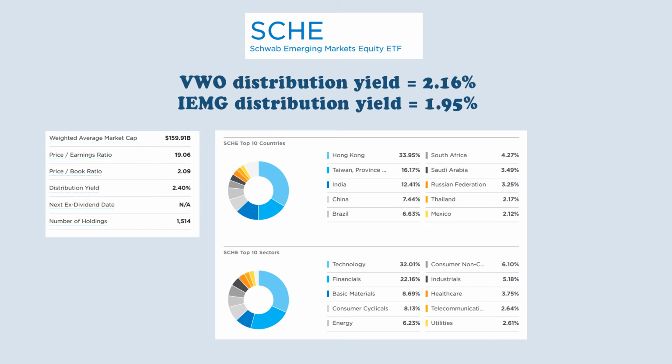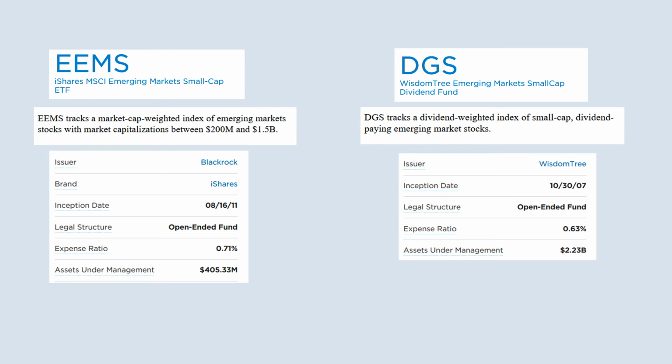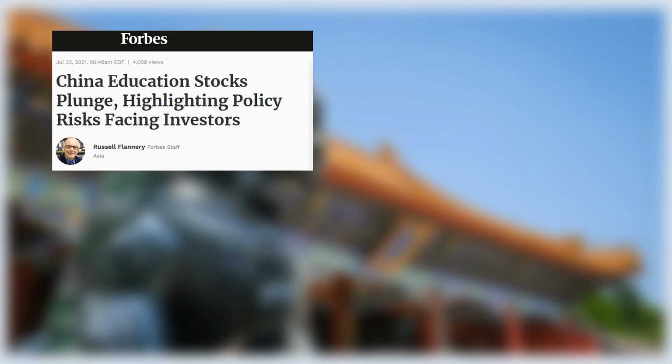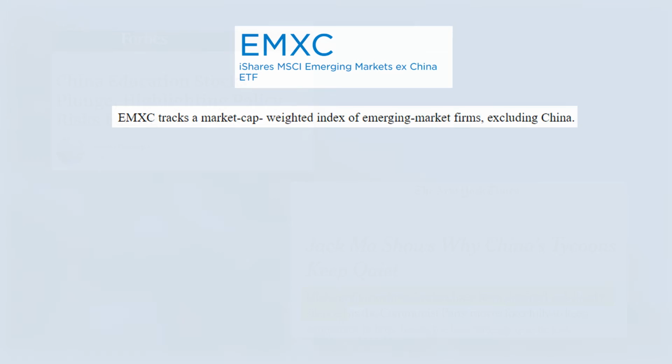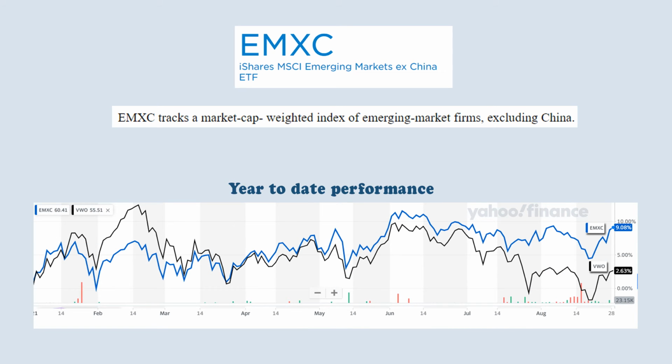Historically speaking, small cap stocks have outperformed large cap. So if you want a small cap tilt in your emerging markets portfolio, you can consider EEMS or DGS. And at least over the last year, they seem to have done quite well. Most emerging market ETFs put a large focus on China, but if you're worried about policy risk or have other concerns about China specifically, then you can consider the iShares MSCI Emerging Markets ex-China ETF. This fund lets you invest in all emerging markets except Chinese companies. Chinese stocks have underperformed so far this year. This ETF has been doing quite well over the last bit.